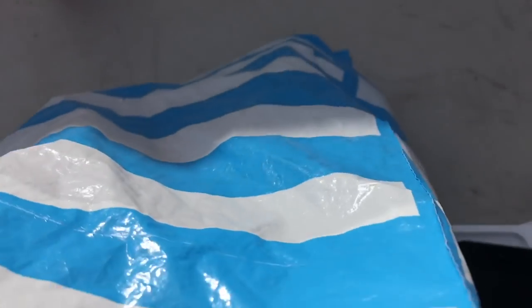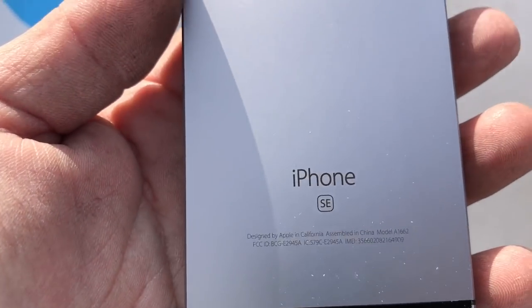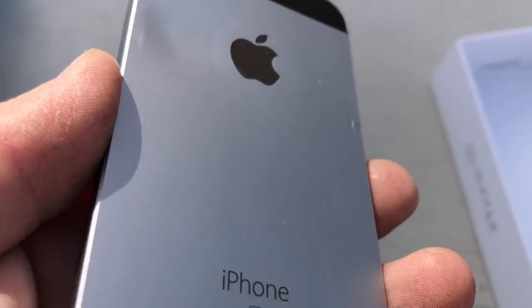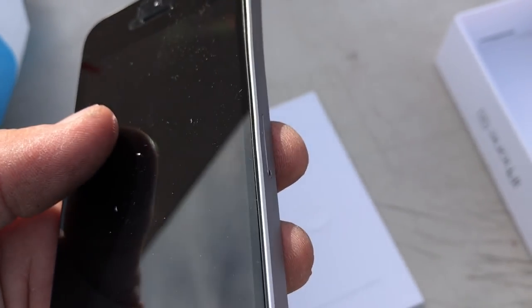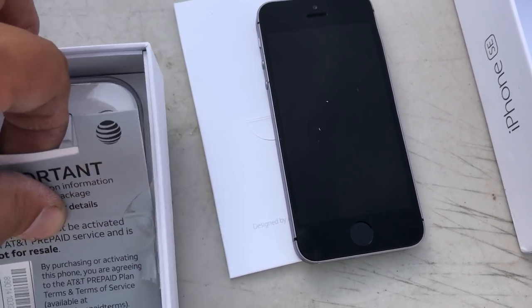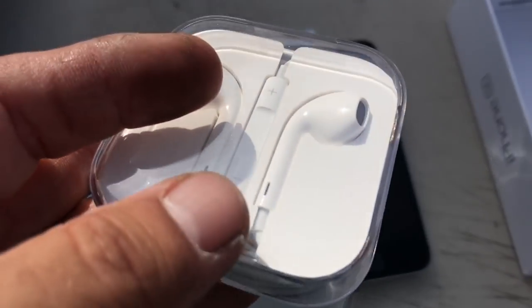Alright, this is interesting. In this box right here, or this bag right here, found this box, iPhone SE, and there it is. Wow, look at that dent right there. I just noticed that. I was gonna say, we never ever find the phone in the box. Now this one, yeah. This one's got some damage, but nevertheless, look at that. That's in good shape.